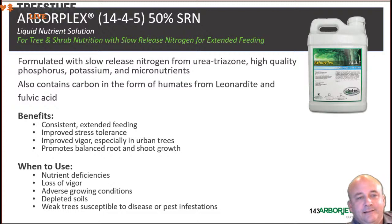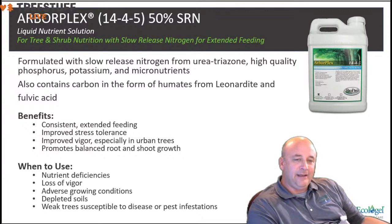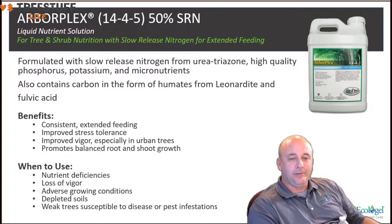So ArborPlex, this is a urea triazone, high-quality phosphorus, potassium with micronutrients. The benefit of this is it's a consistent extended feeding. We're going to see some photos coming up real quick about what it looks like, but it improves stress tolerance. And some of the data or research that we did, it made this aspen look like it was on steroids, how big the leaves were. So this is perfect for your urban trees, nutrient deficiencies, if we're seeing a loss of vigor and depleted soil. So let's go ahead and go to the next.